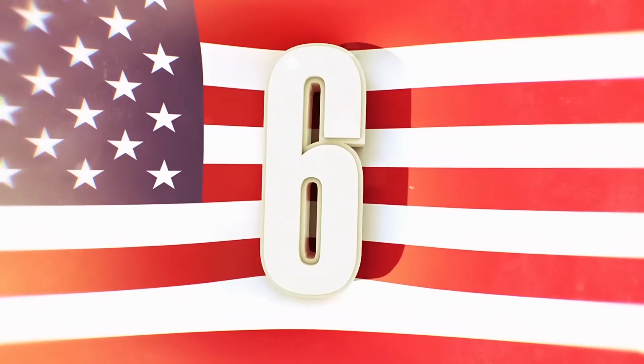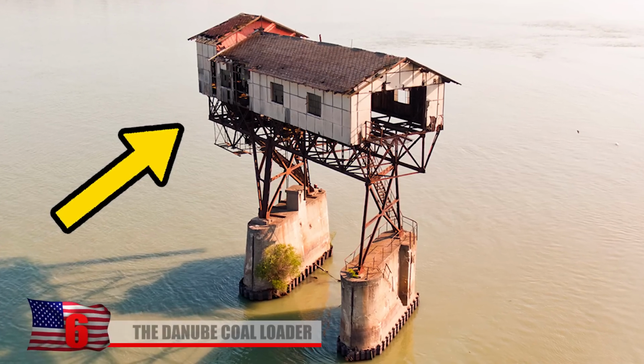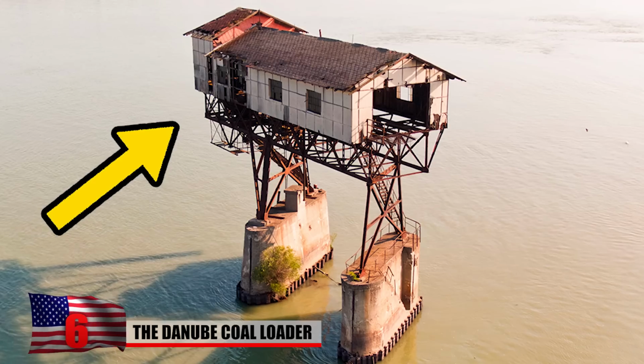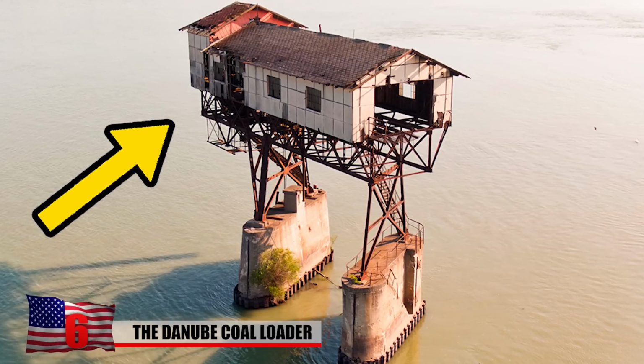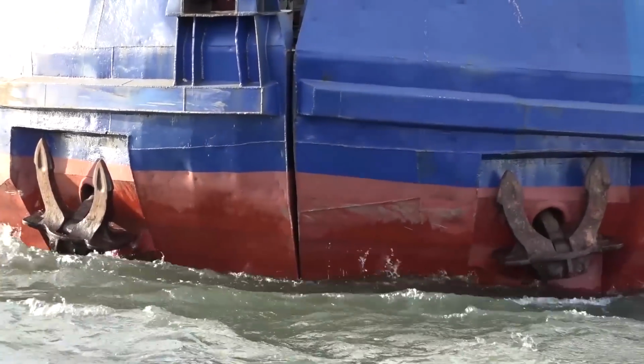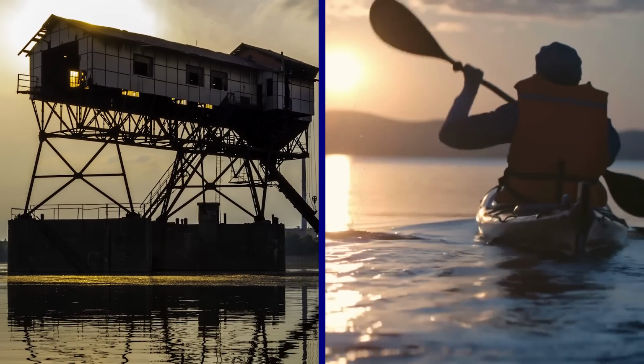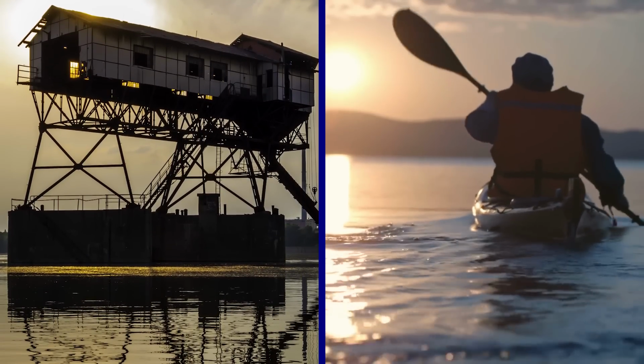Number 6. The Danube Coal Loader. At the Danube near Esztergom, at the western tip of Primus Island, there's a unique, abandoned warehouse that stands quietly above the river. Barges were still anchored at the foot of the monster standing in the water half a century ago, but now only kayakers and canoers on water tours stop by the depot of the long-time Danube coal loading funicular.